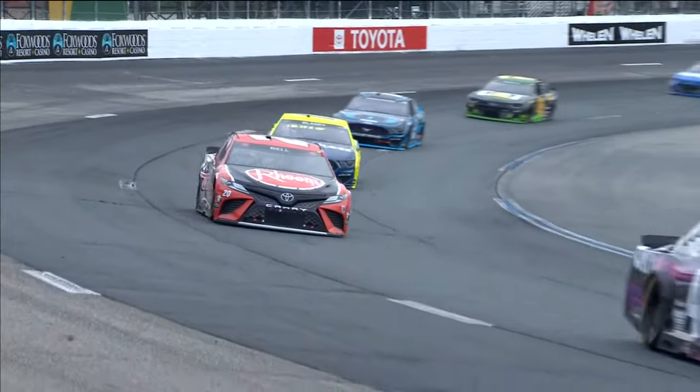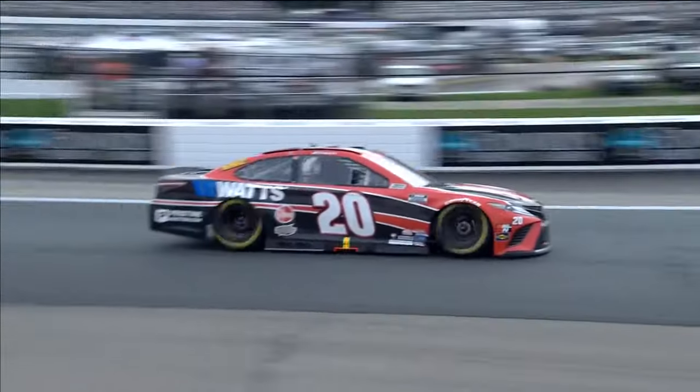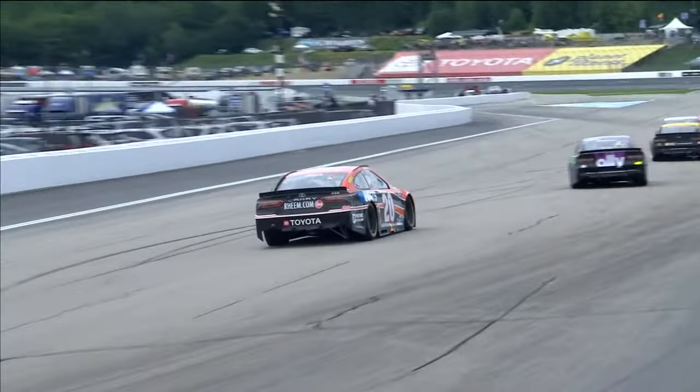So what advice do you give Christopher on this restart? Because obviously with how things were, the track seems to be ready and fine, but there's still weepers down there in one and two. You just got to be careful. He's done a really good job so far of keeping us out of trouble and just staying under it. You think you have a little margin, but if it gets wet, that margin gets gone in a hurry. There you go.